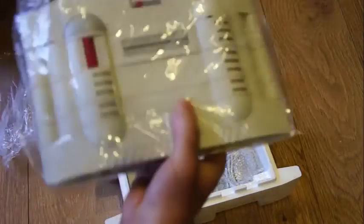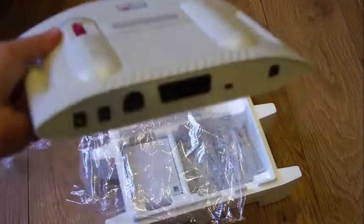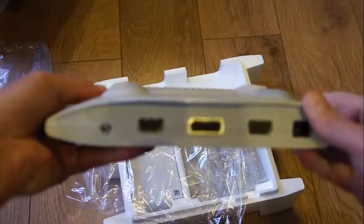Hi! That is very, very small looking. Which, you know what, isn't actually a bad thing because I don't have much room for huge consoles. So yeah, it's very spaceship-like. Something like out of Star Wars.